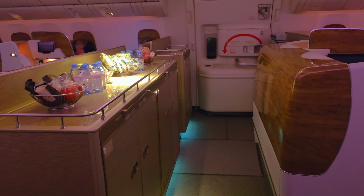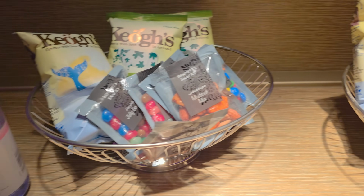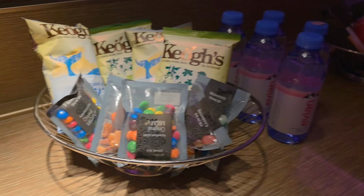If during the night you're still hungry and have eaten all the snacks in your minibar, then Emirates has you covered with this additional snack area in the middle of the business class cabin. There are also light bites available on the menu.